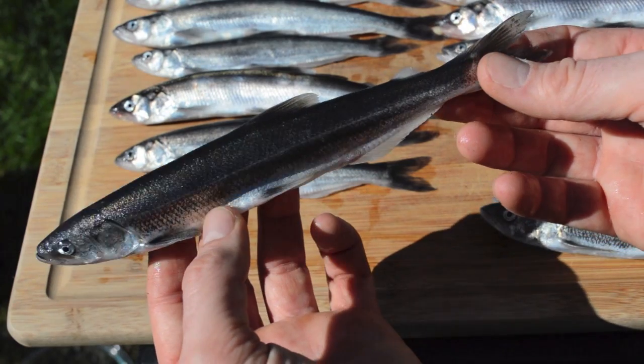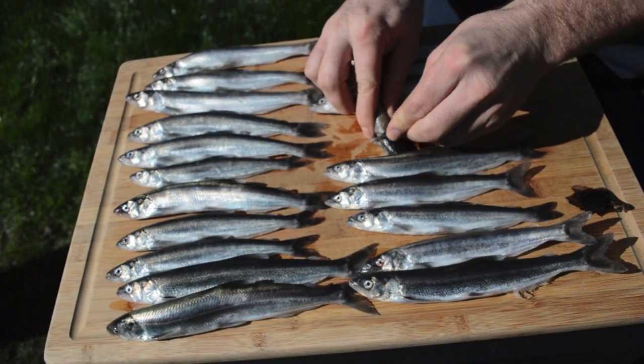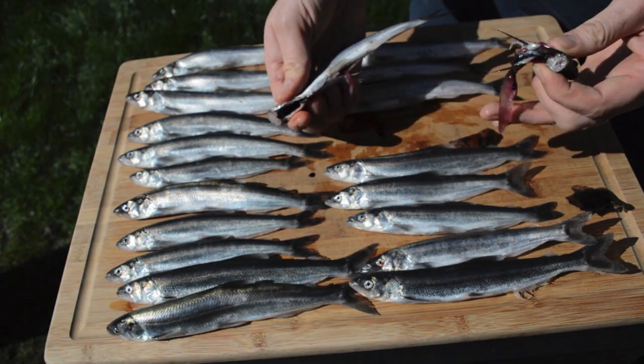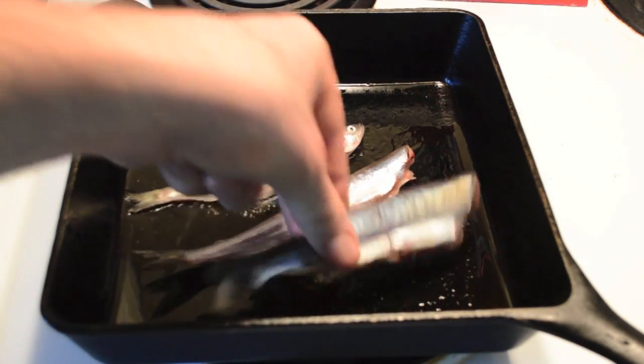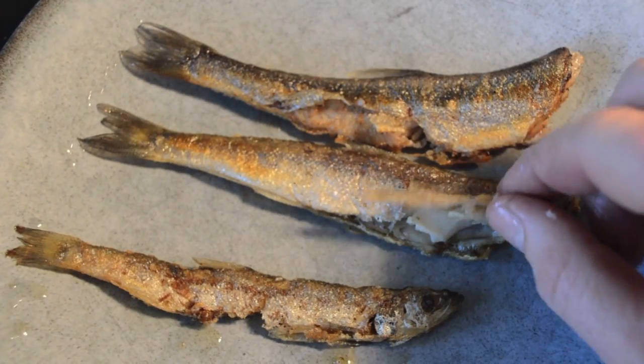Smelt are some of the easiest and quickest fish that I have ever cleaned. You simply cut halfway down the back of the neck and then up the belly. A gentle pull will remove the head and intestines, leaving you just the meat. These fish are absolutely delicious fried, and when fully cooked, the flaky white meat easily comes off the bone.